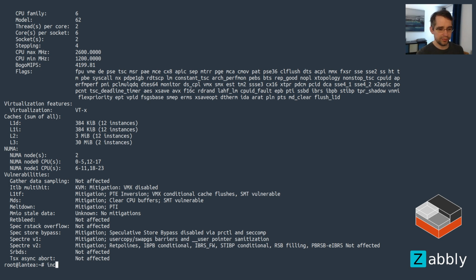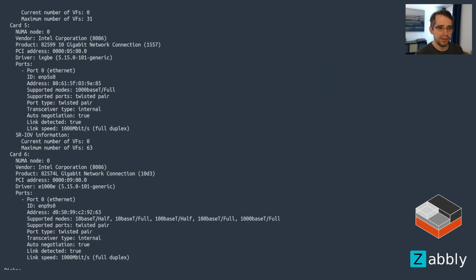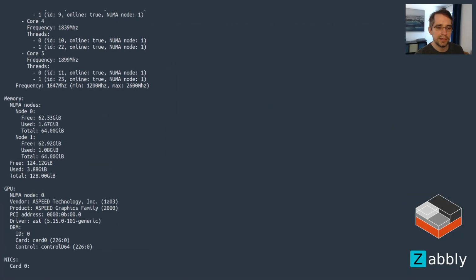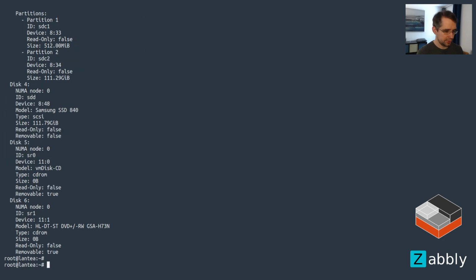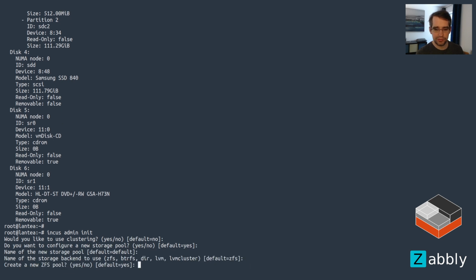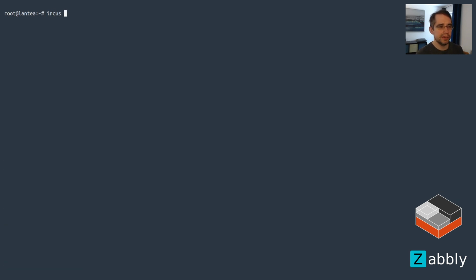You can actually get some of that info as well from Incus itself with incus info --resources. So it's starting Incus and then poking it for that information. If we go look up here, there we go, NUMA. So 64 gigs per node, as we can see up here. All right, so let's set that thing up. So first, let's do a quick init. Sure, let's just pick the defaults, that should be all right. Okay. So that gives us a working machine.